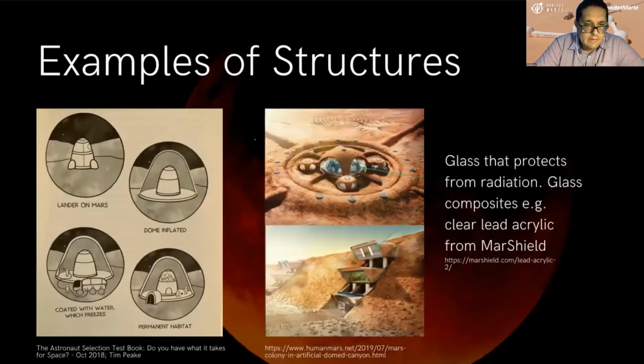Here we can see a figure done by Team Peak. It's an astronaut selection textbook, and you can see in the image different possibilities like using a lander on Mars, or building a habitat from an inflated dome. Sometimes we are also considering the possibility of a dome coated with water, which freezes with time. A fourth possibility would be a permanent habitat using 3D printing technologies.